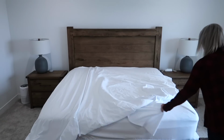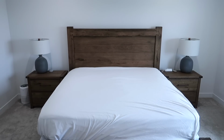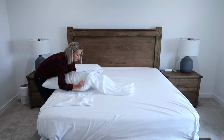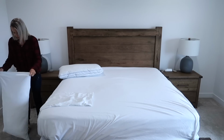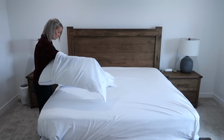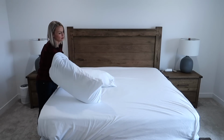Now where we live in the Midwest, it gets extremely cold during the winter, below zero temps, so I always like to put flannel sheets on our bed. They're just so soft and cozy and warm and amazing. These ones are just basic white ones. I bought these last year, I think, from Home Goods. Very simple sheets that will just carry us through the entire winter. I thought about doing Christmas ones, but I really don't think that we need it, and you'll see here as I add the rest of the bedding.